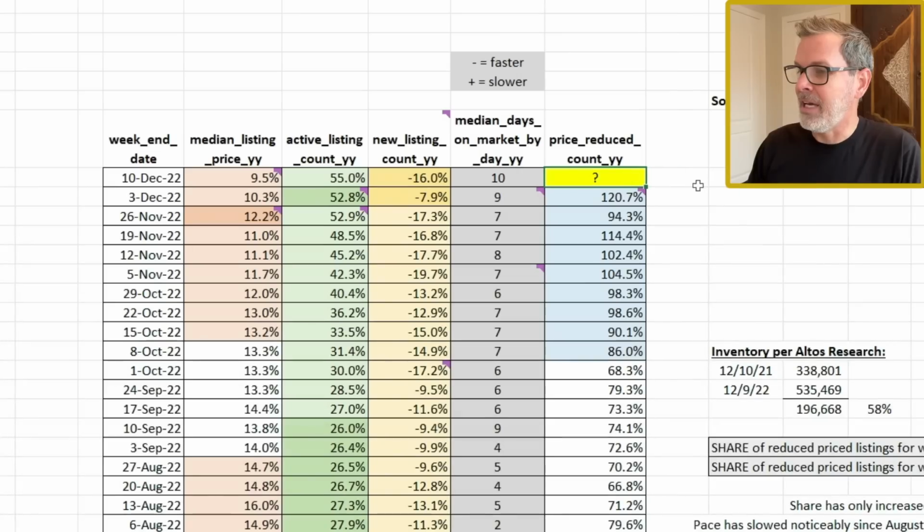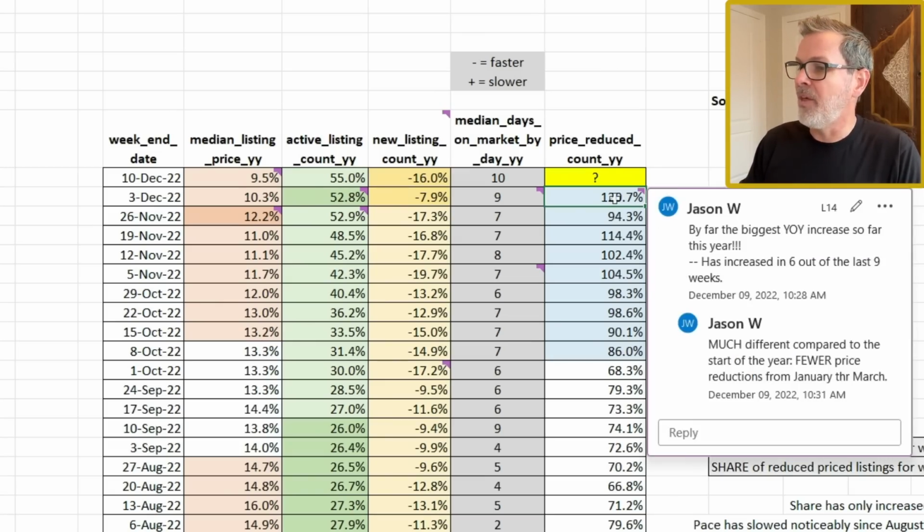Let's also briefly talk about the number of reduced price listings and the share of reduced price listings as well. Again, Realtor.com has not posted last week's data, but last week was actually the biggest increase in the number of reduced price listings compared to 1 year ago, a gain of almost 121%. And on top of that, the gains of the number of reduced price listings has increased in 6 out of the last 9 weeks.